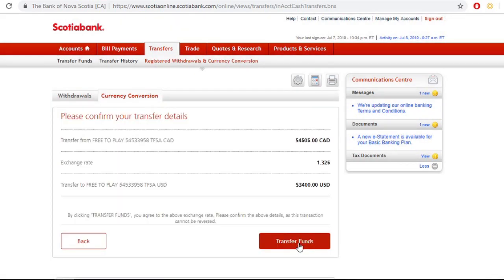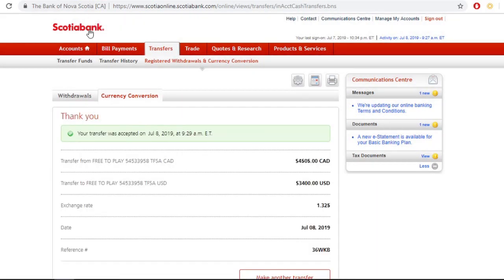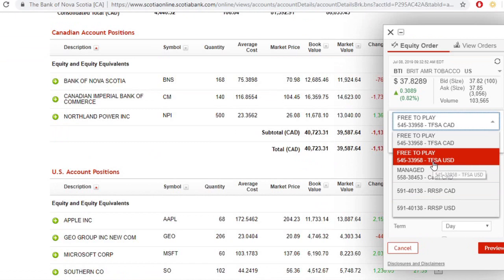Sounds good, sounds good. Preview. Make sure that makes sense. $4,505. The exchange rate's down a little bit, which is good because Canadian dollar is up, which is even better. And we're going to complete this transfer and go transfer funds. Bada bing, bada boo. All right, guys, rummaging around here trying to figure this out.